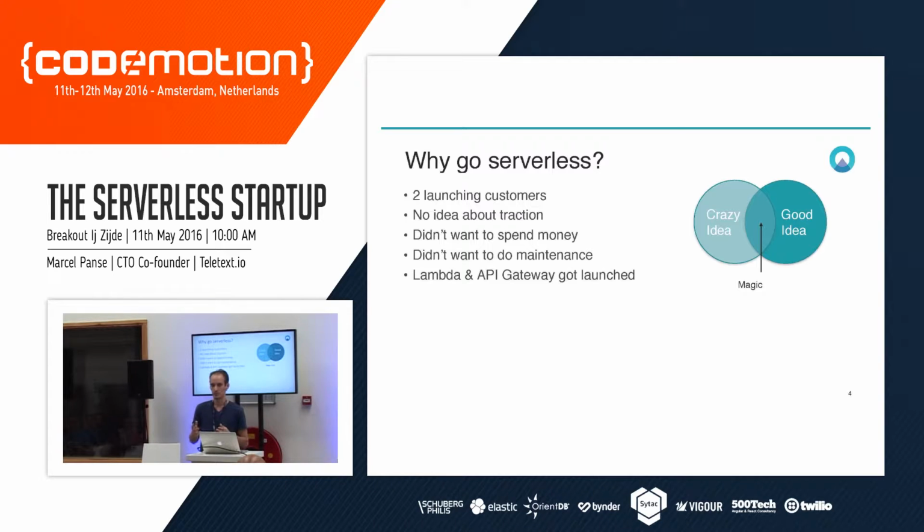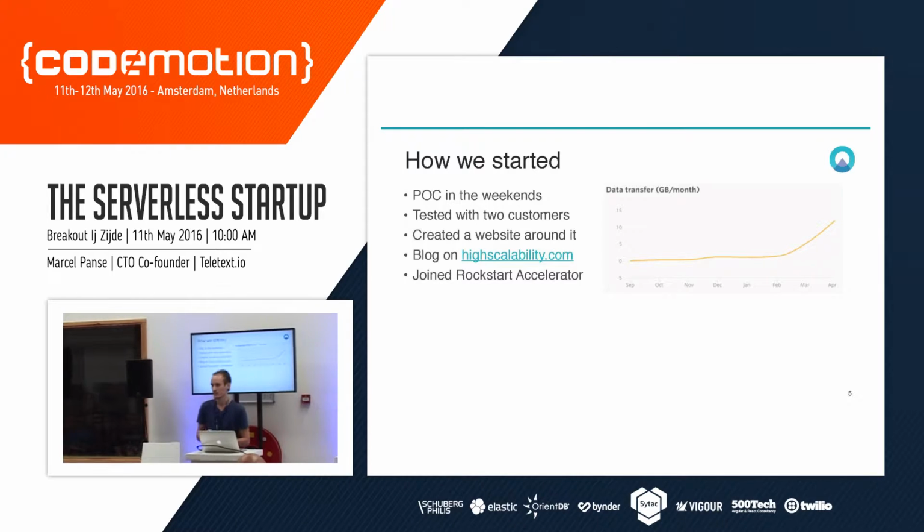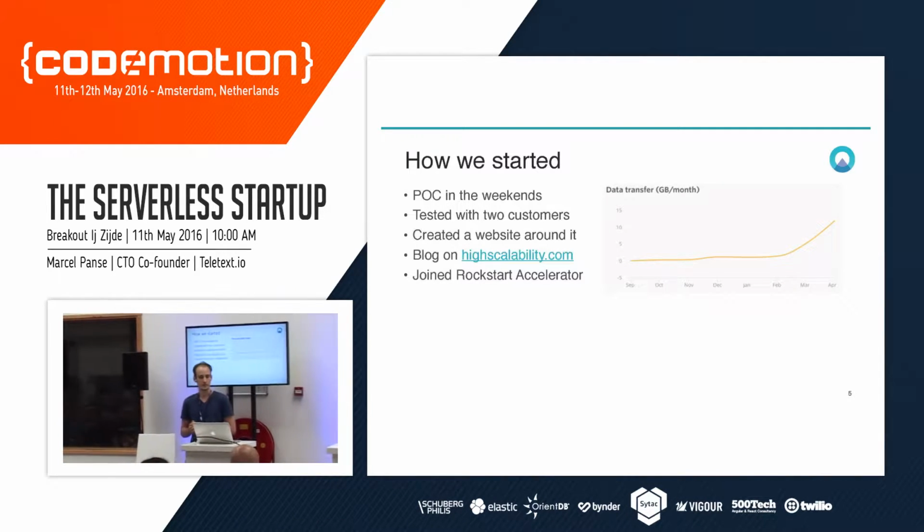And if those 2 startups were going to use it, then we should be able to keep it online forever for a very cheap cost. And we didn't want to do any maintenance on it, so it should be as low profile as possible. Then last year, Lambda and API Gateway by Amazon AWS got launched, which is some awesome new technology, and we wanted to do something with it. So we got triggered to start the project, building and testing it in the weekends in our spare time.